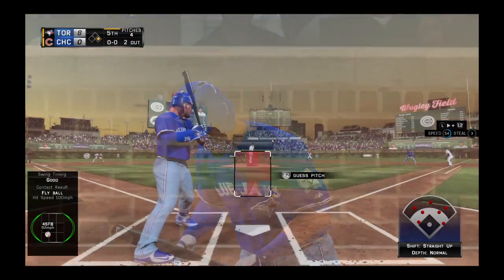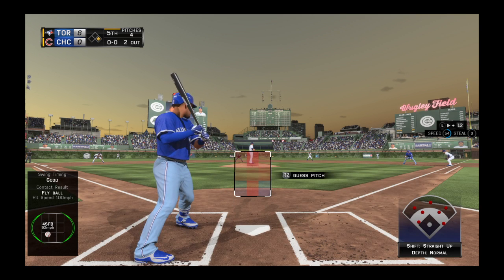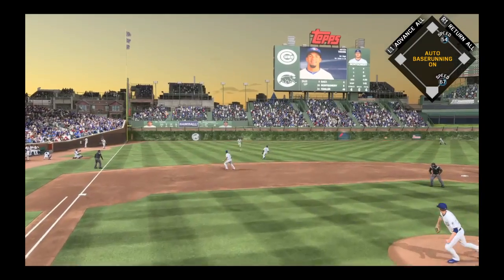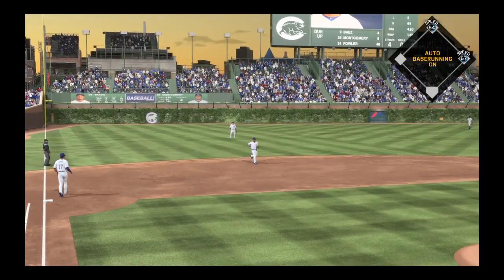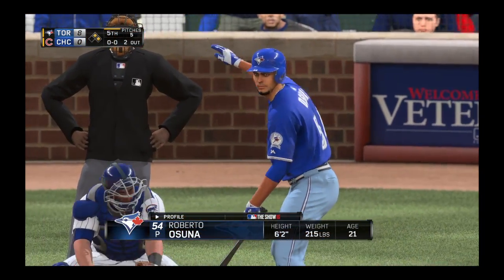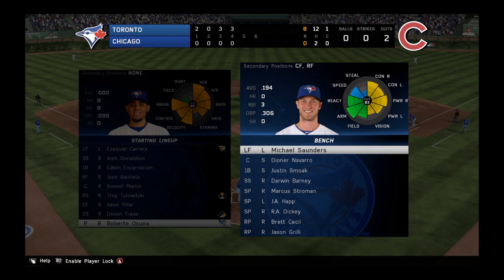Devon Travis steps in, working on a 1-for-2 game so far. Hard hit toward the hole. And that'll just sneak past his outstretched arm, a base hit. Roberto Osuna digs in, and we'll see what he can do here with 2 on and 2 out in the fifth.